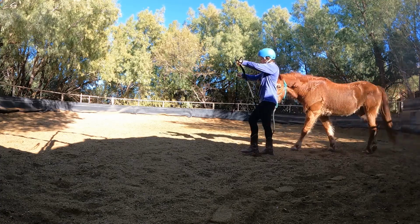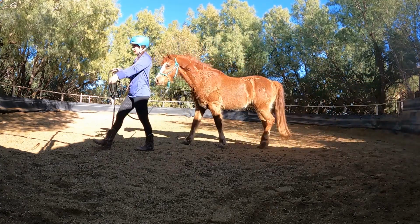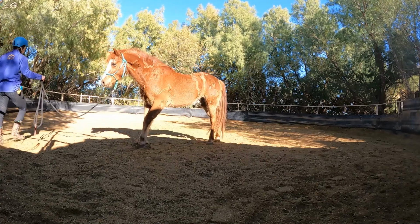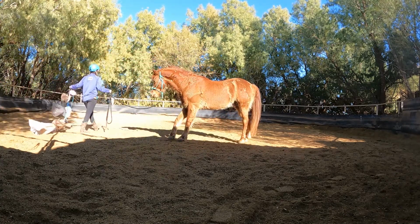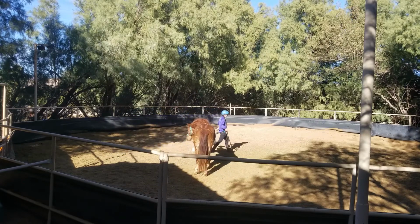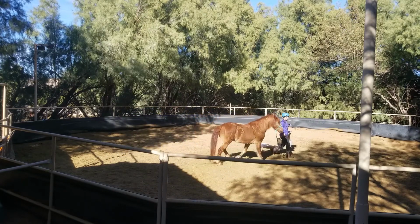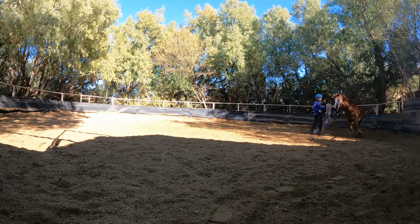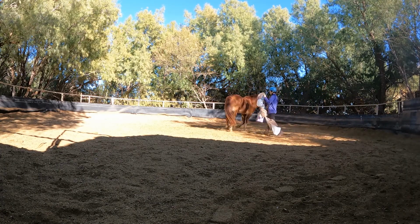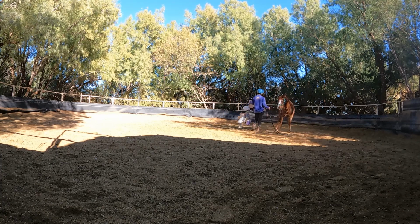This is Sunny and me back at the ranch in Las Vegas, and today I was actually starting out with doing some desensitization to lots of noisy things. So I made this contraption where I just tied a bunch of plastic bags and a wooden box and a milk carton and some plastic water bottles to some baling twine, and I was just using this for desensitizing him.